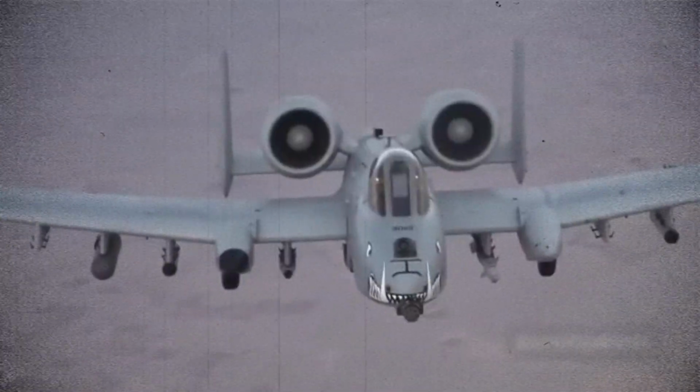Is the A-11 the next big thing in air combat? Or will the old-school Warthog continue to rule?